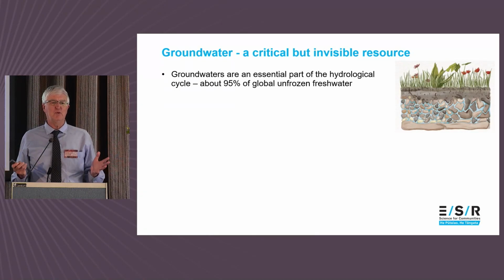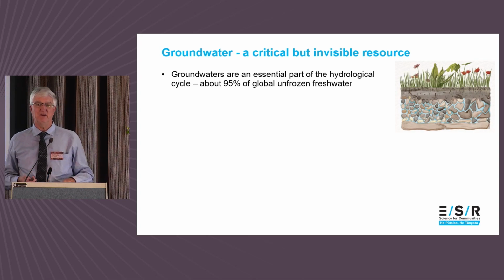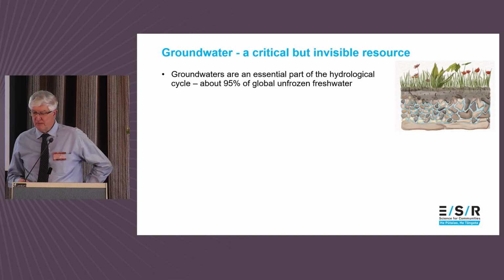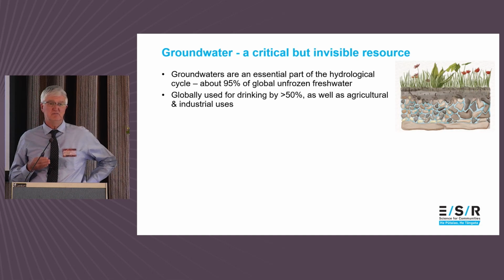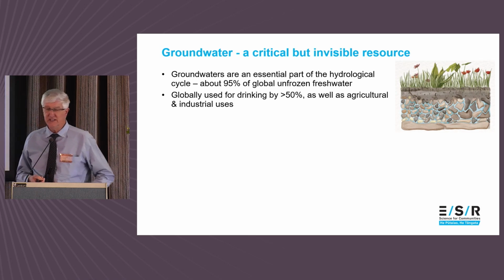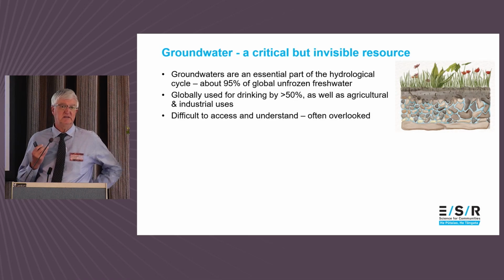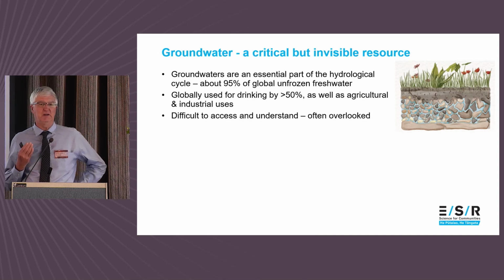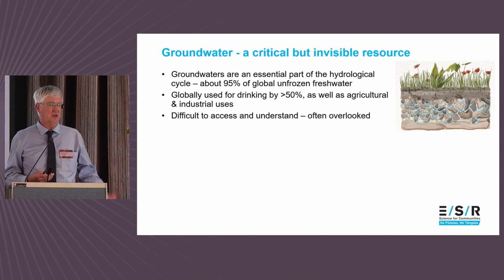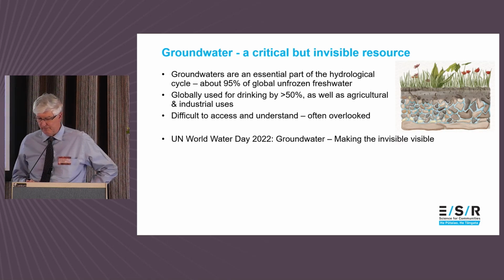If we look at what groundwaters are globally, of all the unfrozen fresh water, 95% is in our groundwater systems. We drink groundwater for our drinking water, over half of us do, in addition to significant agricultural and industrial uses. But I think it remains very understudied because it's very difficult to access. You've got to drill a well, and it's often overlooked because of that difficulty of access.